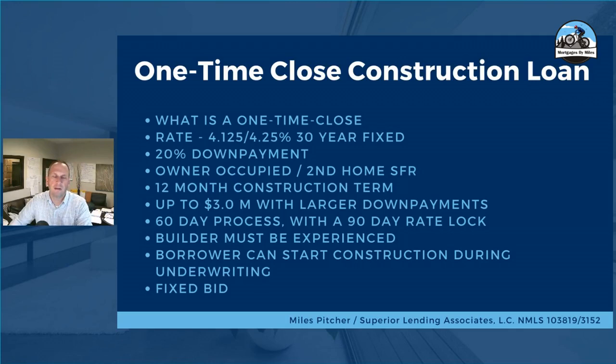We're finding that with the housing shortage, a lot of clients are moving towards custom builds so they can get exactly what they want. And this is a tool to help them because it eliminates the risk of what interest rates will be when they're done building their home.